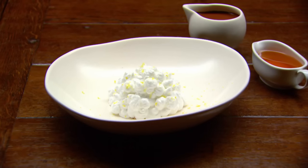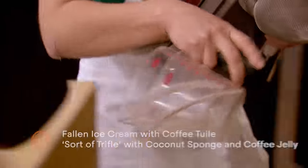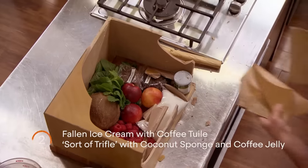Certainly about the coffee. I mean, now I've tasted it and I've put it down, I'm getting great flavour of coffee. It's subtle, there's the right amount of sweetness in that ice cream. This chocolate box is the most exciting thing I think I've seen all year.